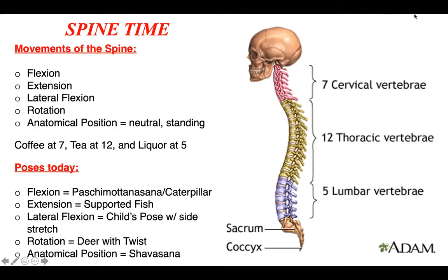The next thing I wanted to bring up is the number of vertebrae we have in each of these regions: 7 for cervical, 12 for thoracic, 5 for lumbar. An easy way to remember is through beverages: coffee at 7, tea at 12, and liquor at 5. Even I feel like today mine was coffee, and much more coffee. But that's an easy way to remember. So the cervical spine, which we're going to focus on today, has 7.